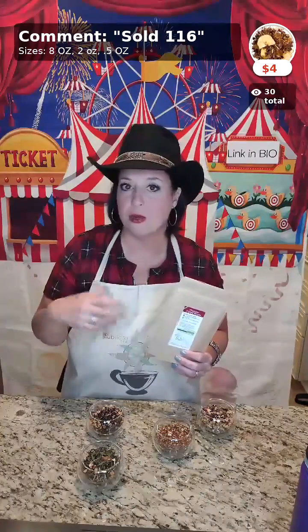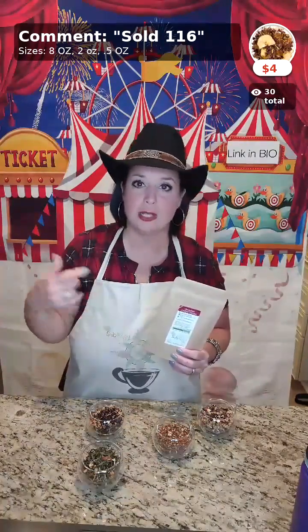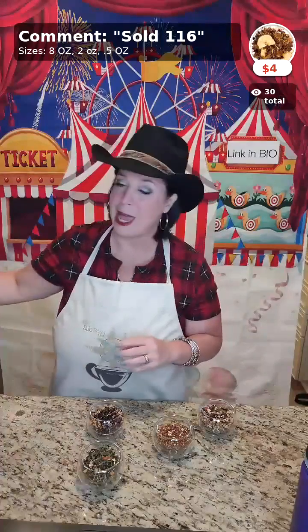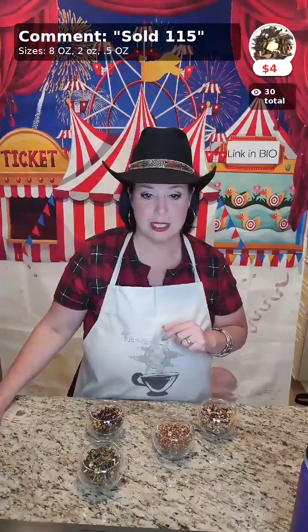Here in Ohio, I've only ever had them frozen. They put banana on a stick, they dip it in chocolate, roll it in nuts, and so that's exactly what this tea tastes like, except no sugar. No sugar, no carbs, no calories, which makes me so happy. And of course, it's a black tea, so it does have caffeine.